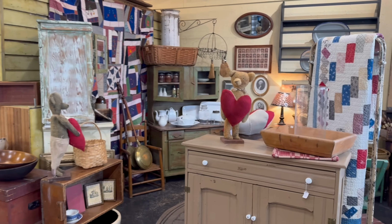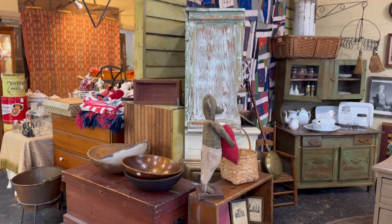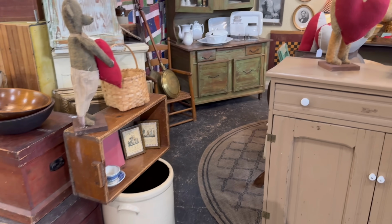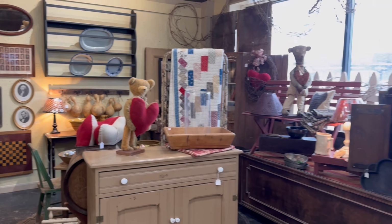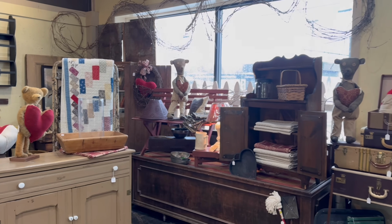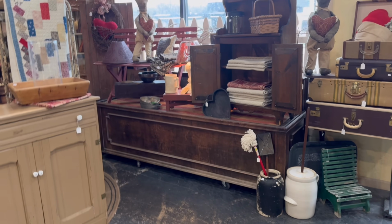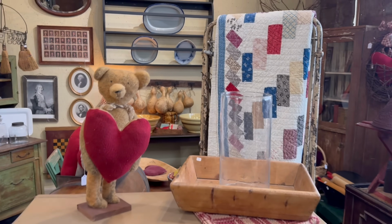So I'm going to start off here in Jackie's booth. It's always one of my favorites. And I love the way Jackie always has her booth set up so cute. You kind of get an idea of what things will look like when you get home with them, because she sets her booth up to where it looks like she's actually decorated with these items.